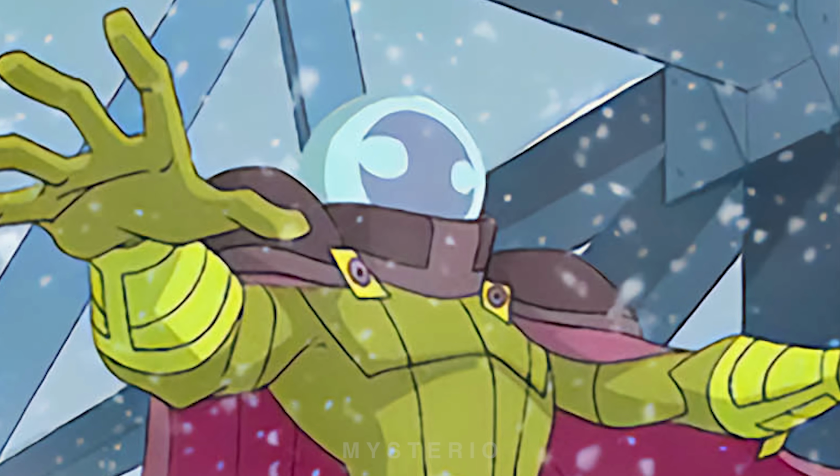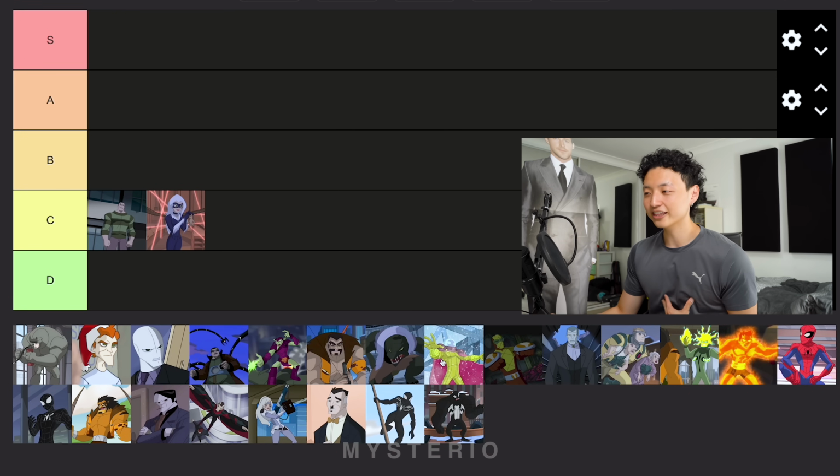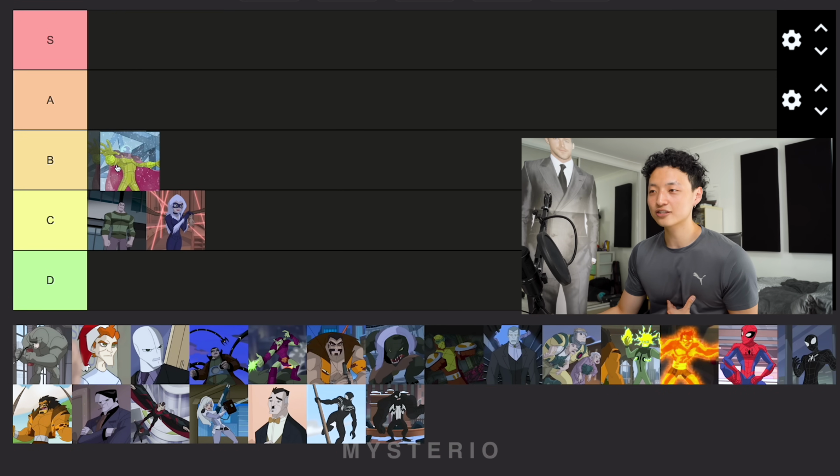So I think they did a great job with that. Also, like that Juggernaut turtleneck design thing that's kind of overlapping the fishbowl, that was a really subtle but sick design choice as well, because I feel like he'd just lose all his aura if you just showed the bottom of the fishbowl just poking out of his neck. So saying that, I think Mysterio, I'm gonna move into a B.